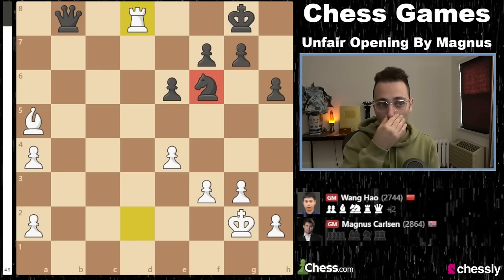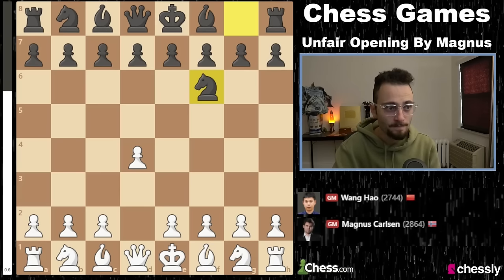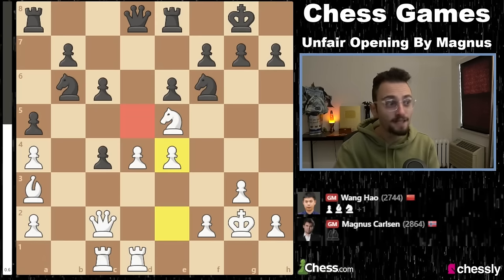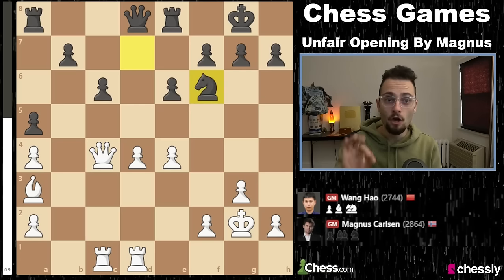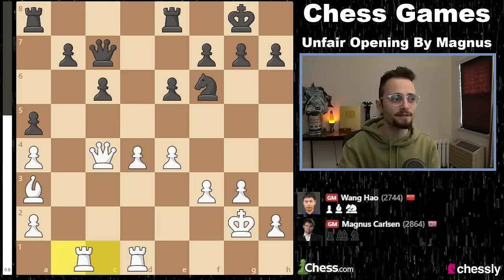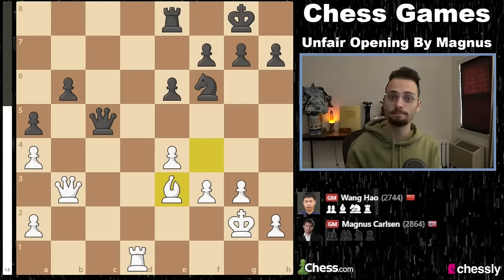This knight never moved. This knight literally went out to f6 on move 1. Okay? Then, on move 17, it offered an exchange. Then, a few moves later, it went back. Those were the only three moves it made the entire game. That knight literally never moved. It went out, back, out. That's all it did.